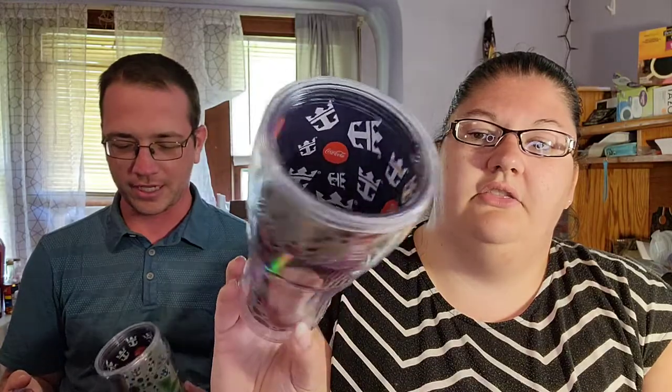It's a great souvenir. And I'll show you the inside of it, because even the inside is decorated. You can see it's got the Royal Caribbean logo and the Coca-Cola logo. And then mine is pink with the Royal Caribbean logo on it, and Sam has green.